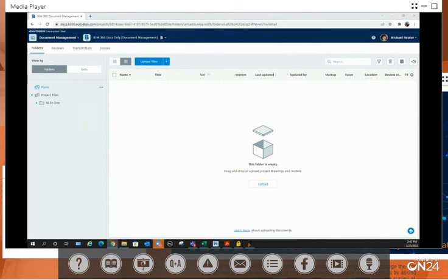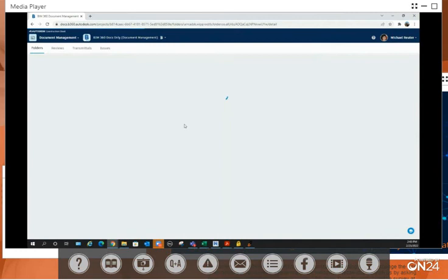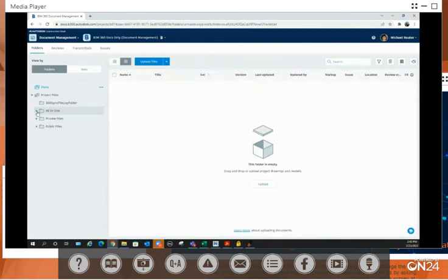Okay. So while we've got this going, let's check and see where we are with our folder structure. Here with the all-in-one, I've got my folder structure already built in. The positives for that, like I said, are that everything's all in one thing.